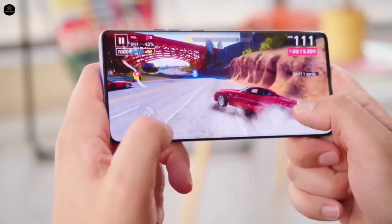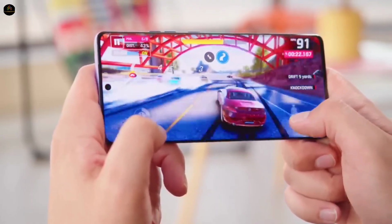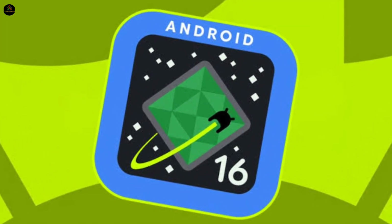Performance. Under the hood, this phone is an absolute monster. It's powered by Qualcomm's latest and most powerful chipset, the Snapdragon 8 Gen Elite, ensuring blazing fast speeds and seamless multitasking. And for software, you're looking at the all-new Android 16 right out of the box.